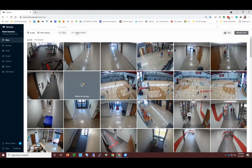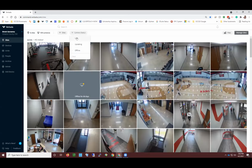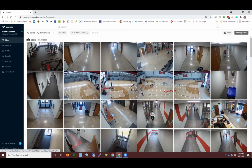I can also filter my cameras by status. So if I click on this, you'll see that I do have a couple that are offline. So if I uncheck that and go to offline, I've got 2 that I know are offline. If I have any that are updating, but what I'm really concerned about are the cameras that are live. So these, again, will show me my high school indoor cameras.